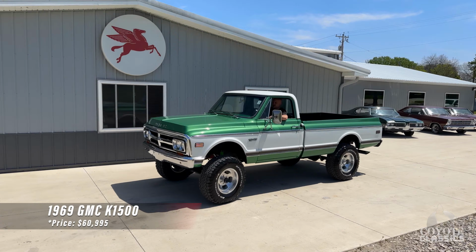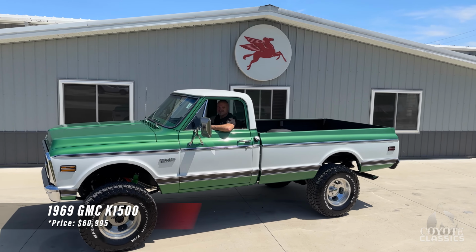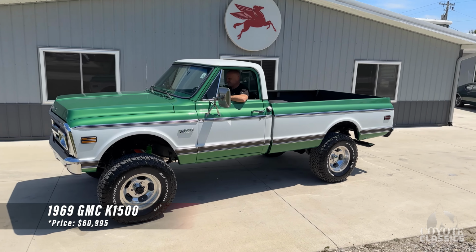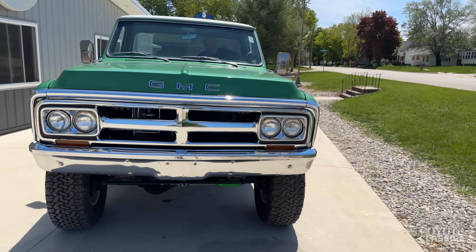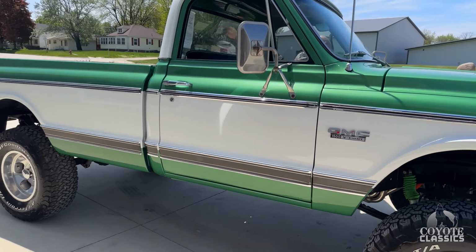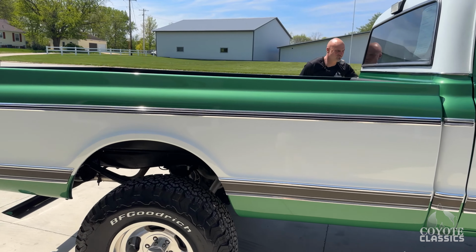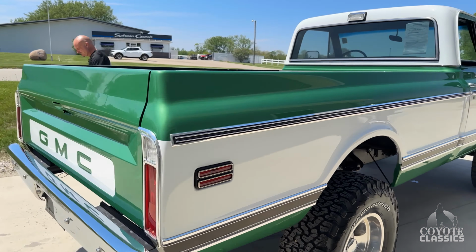How about this? Today we're excited to check out one of the most beautiful 1969 GMC four-wheel drive pickups. Looks great. Sounds freaking awesome too. 4-speed, air, beautiful paint, beautiful interior, and a perfect sound. I mean, that's cool. And this is our kind of truck.